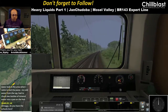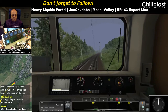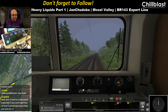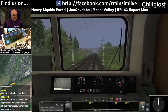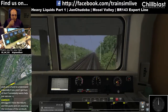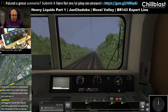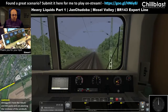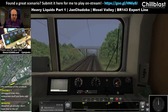That was a warning for 110, which we don't have to worry too much about. So you go over a PZB balise, which is a bit like an AWS ramp technically. Not only have you done that, you've also then got to adjust your speed accordingly. If you go over a ramp, the 1000 hertz light will come on when you acknowledge it. You then have to reduce speed to 70 km/h.